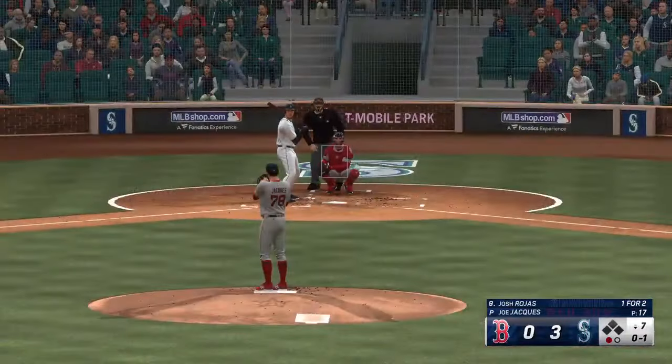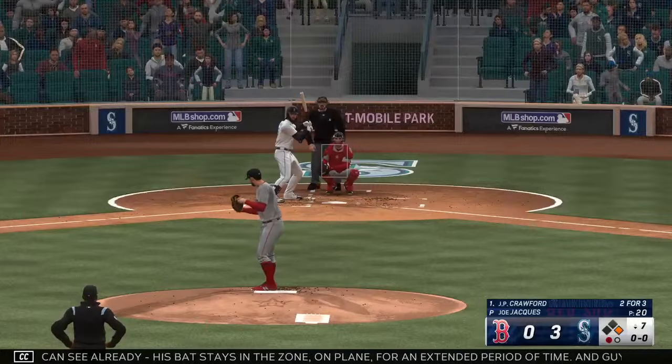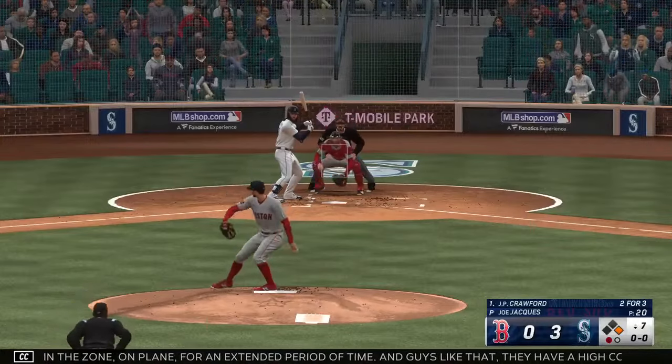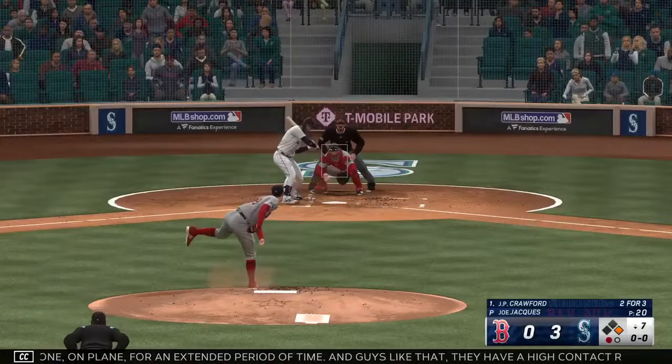Swing and a ball lifted to center field. That one gets down for a hit. So they get a man aboard with a one-out single. Hitting is really easy for some guys. One thing that I can see already, his bat stays in the zone on plane for an extended period of time. And guys like that, they have a high contact rate, and they have more barrels because of that bat being on plane. And even when you don't get it great, it's still hit hard enough to dunk something in like that in front of the center fielder.